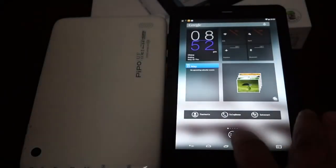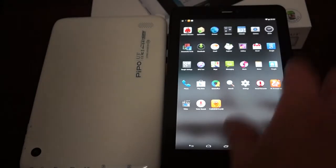So this just about wraps up this Antutu comparison review. I hope that it was informational.